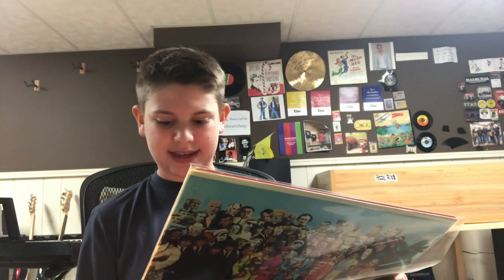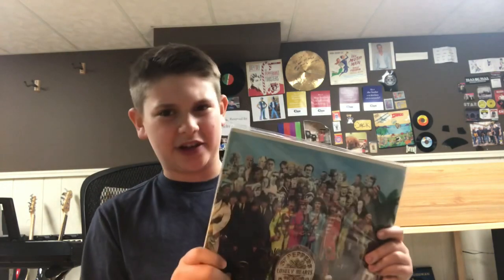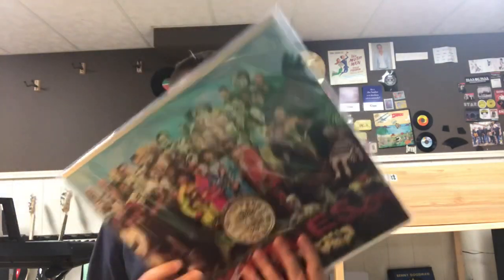There's a lot of conspiracy theories that have to do with this record, and that just makes it even more cool, I think. Yeah, it's a really great album, really fantastic artwork. So I had to put this at number 1. It is Sgt. Pepper's Lonely Hearts Club Band by the Beatles.